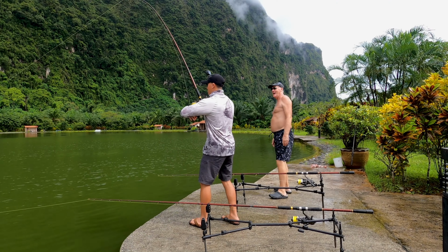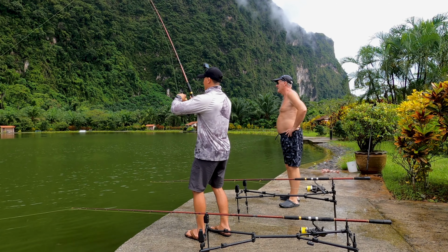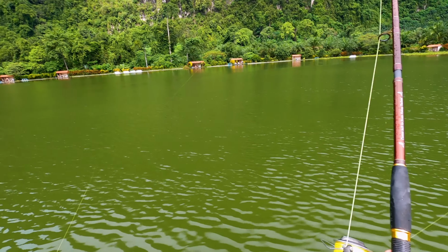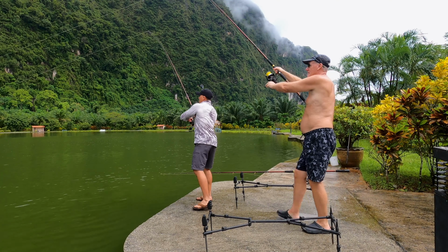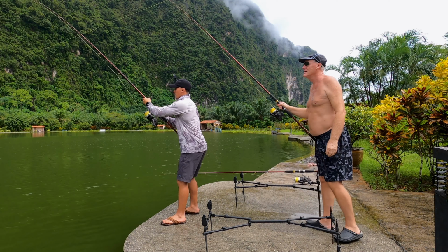All right. Fish on, guys. First fish of the day. Big head shakes. On a live bait. On a live bait. Oh, yeah. Okay. Got this one. All right. Got to pull it away from that. Here we go.